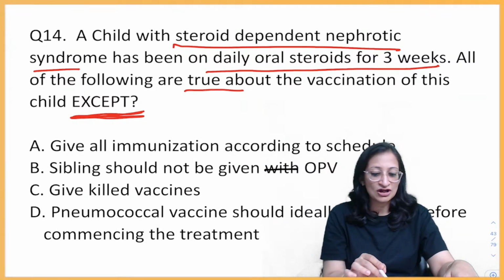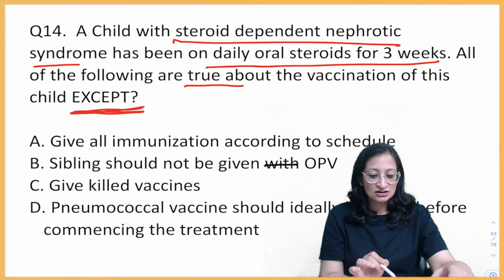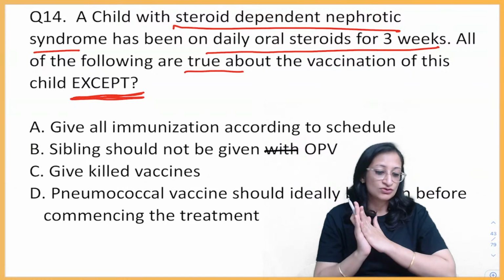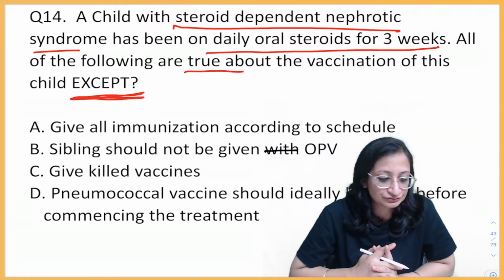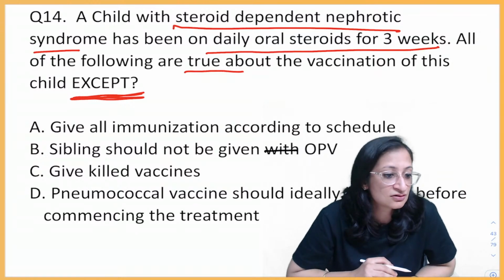So give all immunization according to the schedule, or the sibling should not be given OPV, or give killed vaccines. Pneumococcal vaccine should ideally be given before commencing the treatment. What do you think is the right answer? Okay. So all of the following are true except.